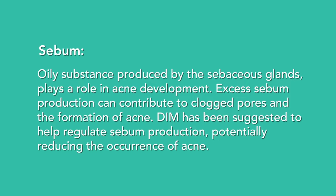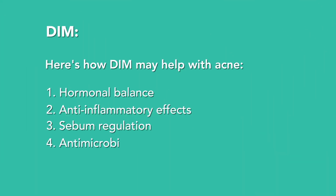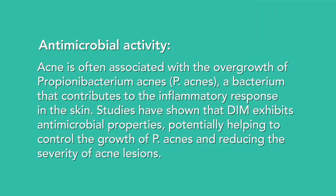And as a result, because it supports hormonal balancing, it can also be shown to regulate sebum levels. Sebum is an oily substance produced by your sebaceous glands, and they're usually along your jawline, your chin. If and when you have a lot of acne there, that is probably why. Studies have shown that DIM also exhibits antimicrobial properties, which can potentially help to control the growth of P. acnes, which is the bacteria on your face that causes acne and gives you a breakout.